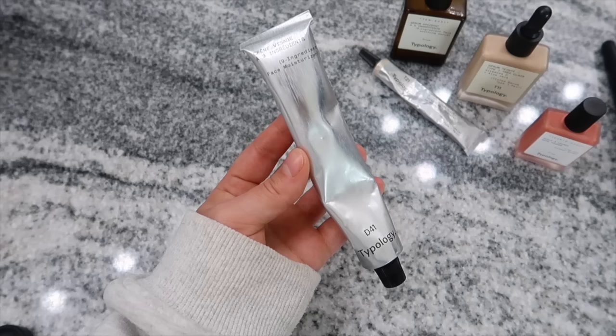And then lately, I've also been using this 9 Ingredient face moisturizer. This one's a little bit thicker, but my skin's just been so dry lately, so I've really been liking to pair these two together.